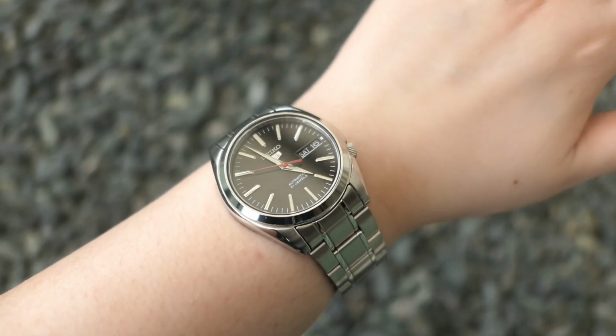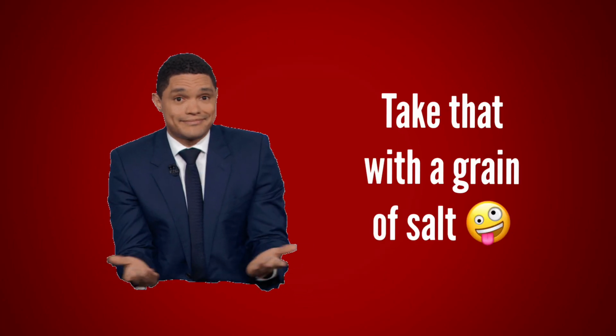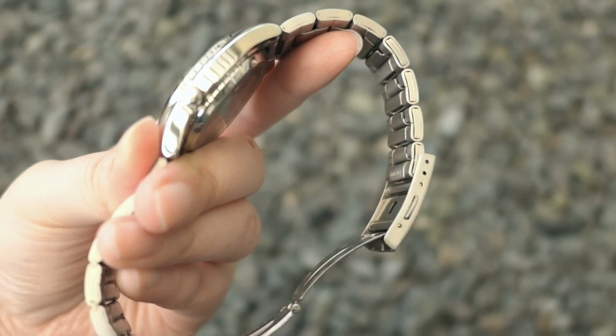I've gotten a lot of compliments on this watch, and my mom even asked on one occasion if it was a Rolex, but take that with a grain of salt. Of course, at this price point, you're only getting mineral crystal and a folded link bracelet.